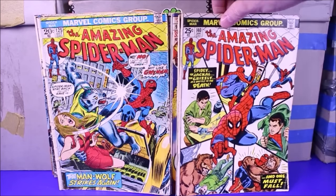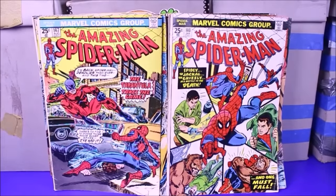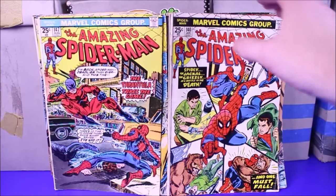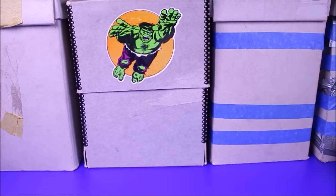139, 140, 147. So much Spider-Man. I love it. It's very awesome. A lot of times the Spider-Mans are sold off first. So it's not even the key issues, but the entire section of the comic collection, all the Spider-Mans will be gone, because those are some of the easier ones. That and the X-Men are probably the easiest to sell. Just happy to have a big chunk of the collection in the box.